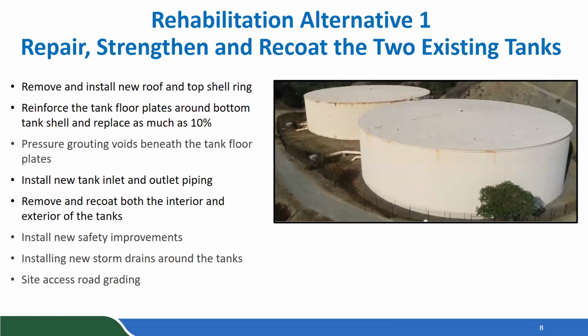So as we've indicated, 3 alternatives have been developed for addressing Smith saddle tanks. Alternative number 1 was to strengthen and recoat the 2 existing tanks. And typical work in this option would include removing and installing new roof framing members, replacement of the upper section of the roof support columns, replacement of the top shell ring, the top 6 feet of the shell, and installing a new shell ring to raise the tank level for sloshing.